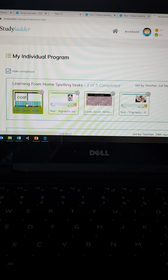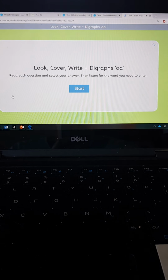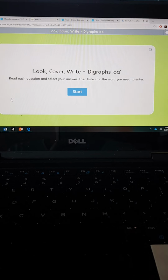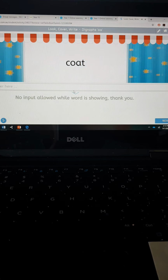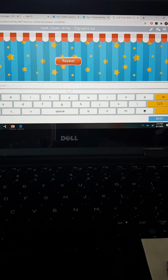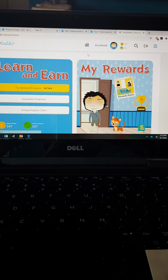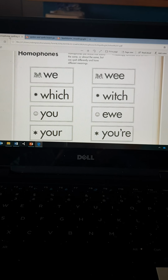If you go in and have a look at that, I don't want to do it because it's going to take away from Shay's wonderful results. Then listen for the word you need to enter. The lady tells you what to do. You click start and then you have to make the word. But I don't want to do it, as I said, because I don't want Shay to miss out, because it's going to be a great chance for her to do it without me doing it for her. So that's the second activity today for spelling.